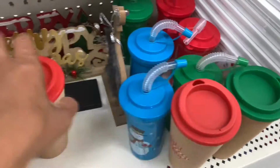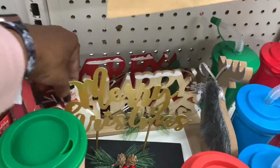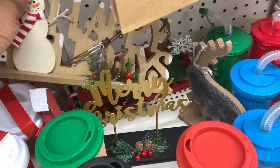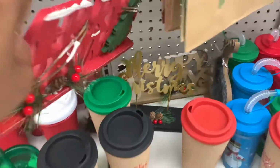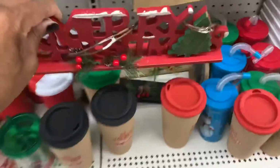Let's see here. They have this little table decor that says Merry Christmas. They have this one right here that says Happy Holidays. And they have this one right here that says Merry Christmas. All of these are $3.